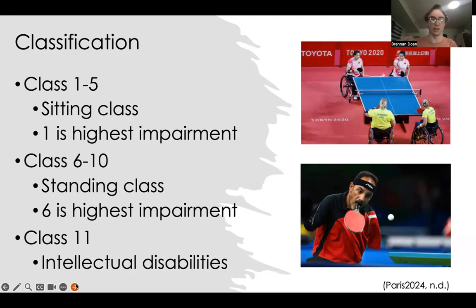Next, we're going to move on to the class section of 6 to 10. This is our standing class. Again, similar to 1 to 5, class 6 is going to be the lowest movement, or the most intense impairment to the body. And then class 10 is almost like they have full range of the body, maybe missing one limb or something like that.